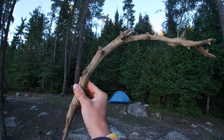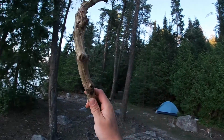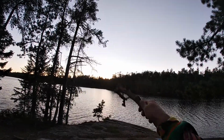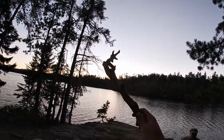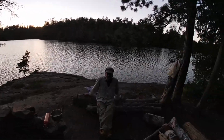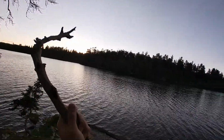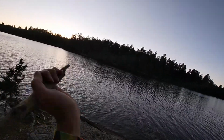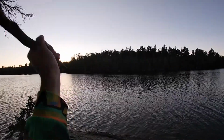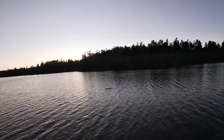So the stick looks like a boomerang. So I'm gonna throw it out over the lake. And I think if I throw it right, it might come back to me. I don't think so. You just kind of toss it like that. No, give it more of a, yeah, there you go. I got this, dude. I threw it wrong.